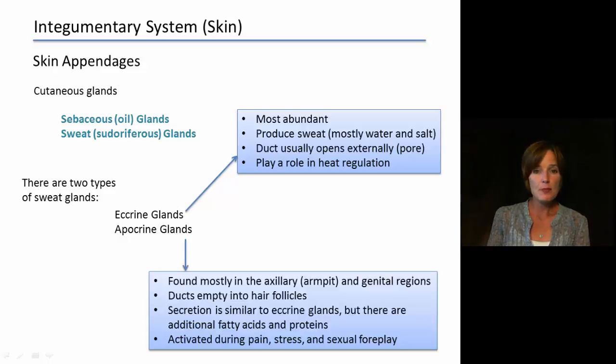The second type, the apocrine glands, are found in specific locations. These are found in the armpits, which are the axillary regions, and then we also have them in the genital regions. These are ducts that empty into hair follicles, and the secretion that they are emptying is really similar to sweat. So it's water and a lot of salts, but in addition to that, there are also a lot of fatty acids and proteins. These particular glands are activated during pain, stress, and sexual foreplay, and at that point they would be emptying their secretions into the hair follicles. Now, exactly what those secretions do, there's a lot unknown there.